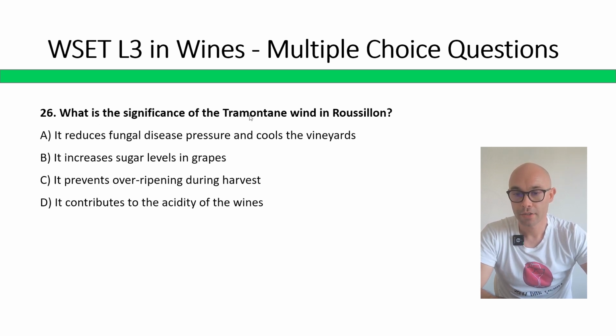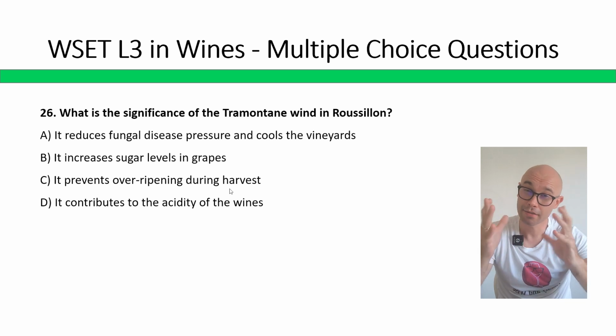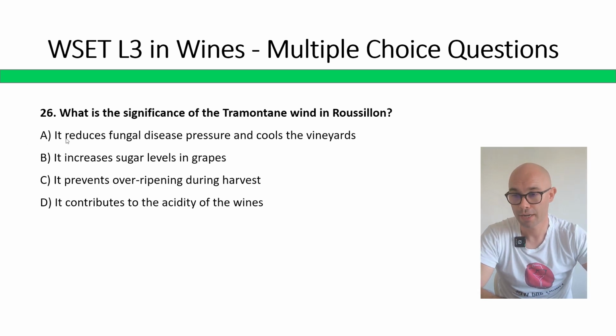What is the significance of Tramontane wind in Roussillon? It reduces fungal disease pressure and cools the vineyards. It increases sugar levels in the grapes. It prevents over-ripening during the harvest. It contributes to the acidity of the wines. I mean, C can also be a correct answer, but the correct answer is A. It reduces fungal disease pressure and cools down the vineyards. Honestly, C can also work, it's kind of the same answer, just phrased in a different way, but I would say A.